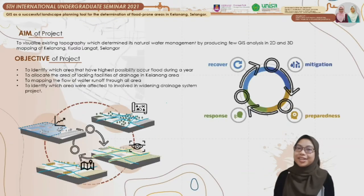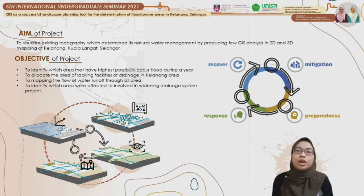The aim of this project is to visualize existing topography which determines the natural water management by producing a few GIS analyses in 2D and 3D mapping of Kelanang, Kuala Langat, Selangor. Next, we move to the objectives of this project. The main objective is to identify which area has the highest possibility of flood occurring during a year.